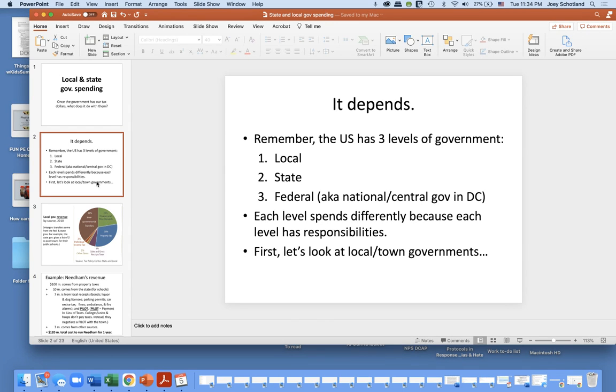Remember, the United States has three levels of government: local, state, and federal, also known as the national or central government in Washington, D.C. Each level of government spends differently because each level has different responsibilities. First, let's look at local and town governments.